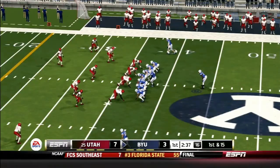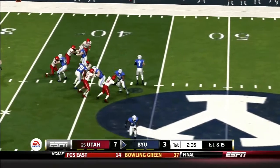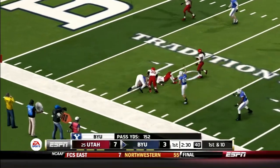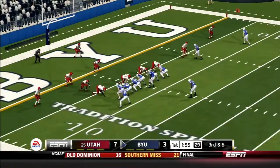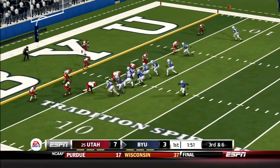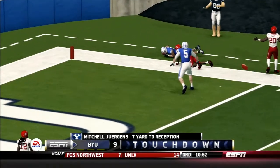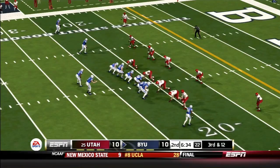Taysom Hill now with 2:37 to go in the first, under center. Receiver in motion. Taysom drops back, looks over to the left side, and catch is made down to about the 10-yard line by Alema Pilami. 3rd down and 6 for the Cougars. Trying to take the lead. Taysom Hill out to the right side to Mitchell Juergens, who makes the catch and gets into the end zone for the 7-yard touchdown, and BYU takes the lead 10-7.